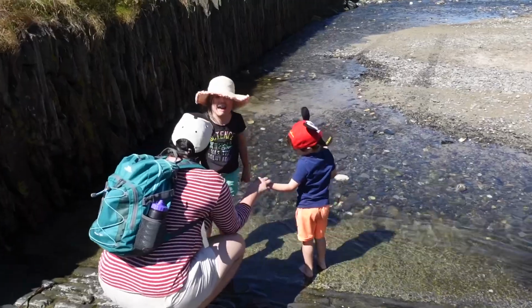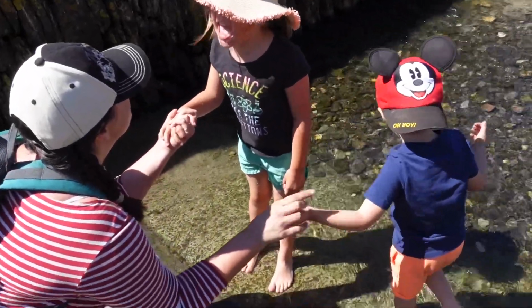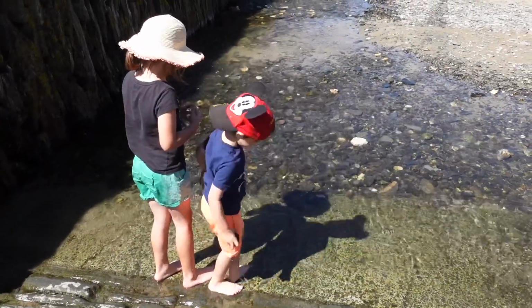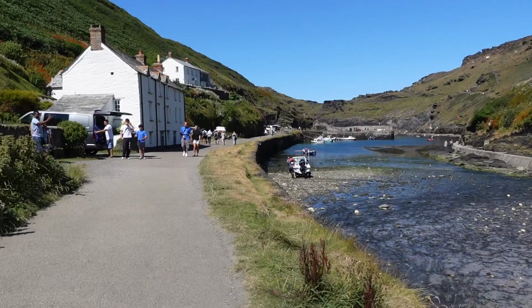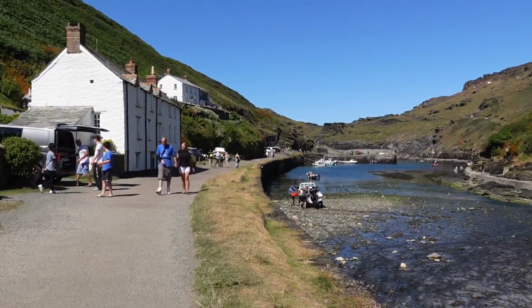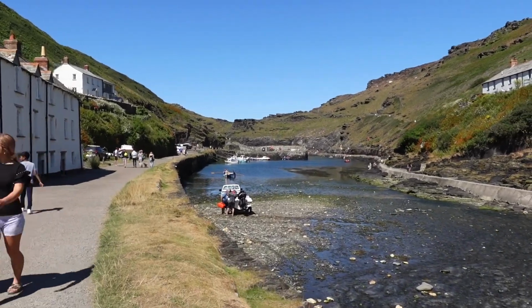Kids are just dipping their feet. I think Matilda might have just fallen in though. I think she's now got a wet bum. While the kids are down there having a bit of a splish, I'm going to head over to these old harbour walls and check them out, because that looks impressive.